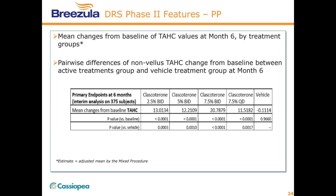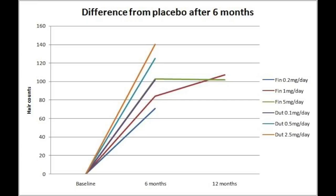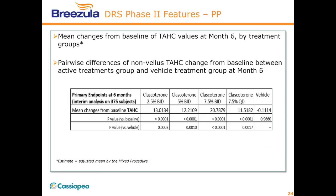And as a reference, these phase 2 dose ranging interim results for targeted area hair count for the 7.5% BID dose can be compared to the 12-month TAHC results shown in the oral Propecia NDA. So clascoterone 7.5% BID reaches at 6 months the efficacy seen by oral Propecia. In the clinical study described in the NDA, Propecia 1 milligram oral once a day attained a TAHC of 107 at 12 months treatment for a target of 1-inch diameter circle.